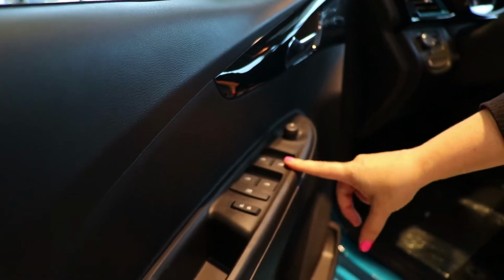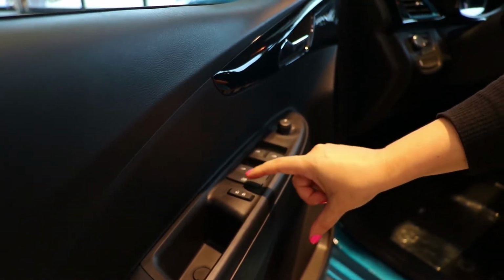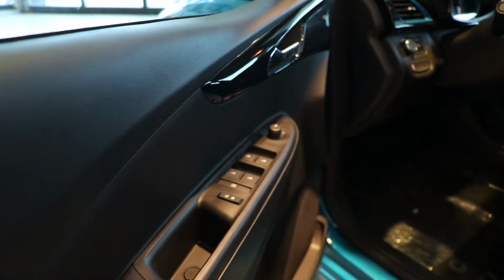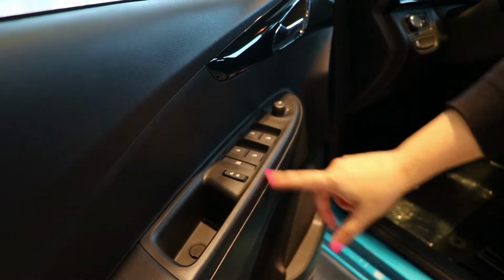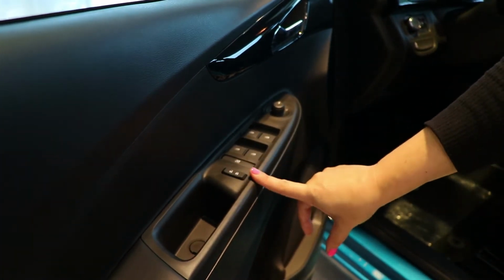You got your front windows, you got your rear windows. You also have locks for the rear windows. So if you have any kids or puppies in the back seat, you can lock them out so they can not roll down their windows. And then you have lock and unlock right there.